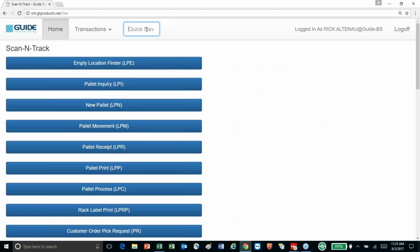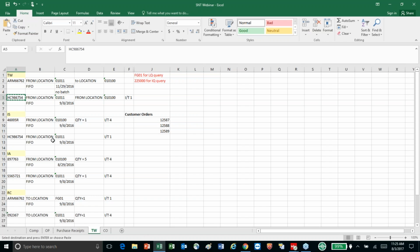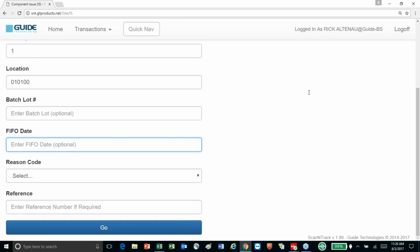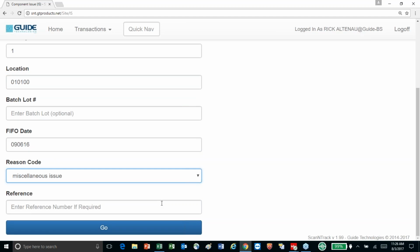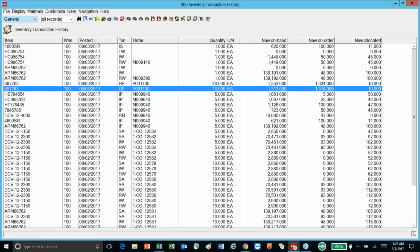Another transaction that we have that's popular is an IS. So if I wanted to do a component issue, my FIFO date, and enter a reference if I needed to add something. Lets me know that that was successful. Again, the transaction is transacted in XA immediately.